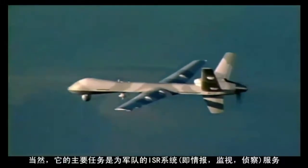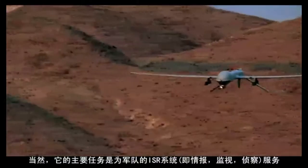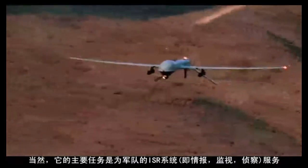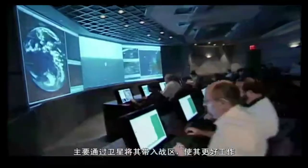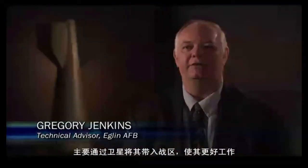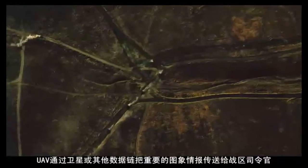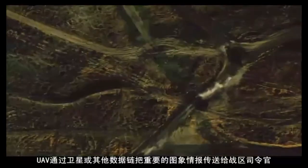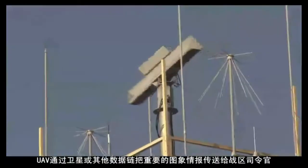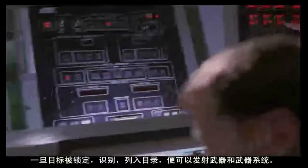Missiles. Of course, its primary mission is still what the military refers to as ISR, or Information, Surveillance, and Reconnaissance. It's basically a poor man's satellite. I mean, you can bring it in and let it dwell in an area. UAVs transmit important visual information to battlefield commanders via satellite or other data links. Once targets had been located, identified, and cataloged, these could be disseminated to other weapons or weapon systems.